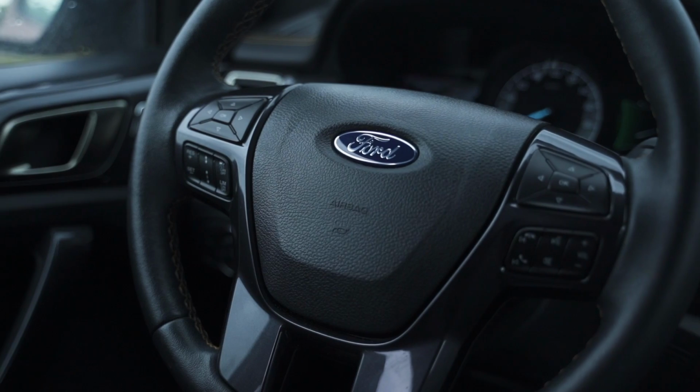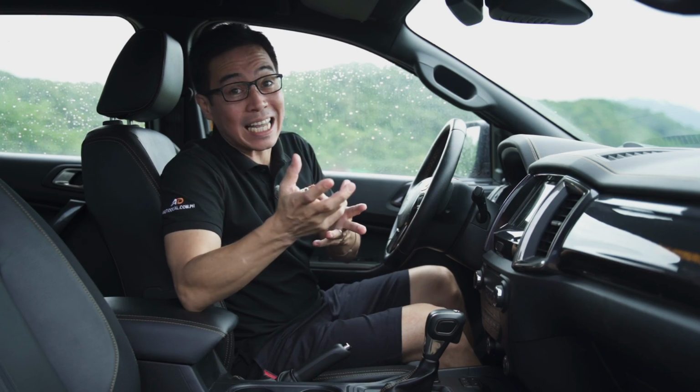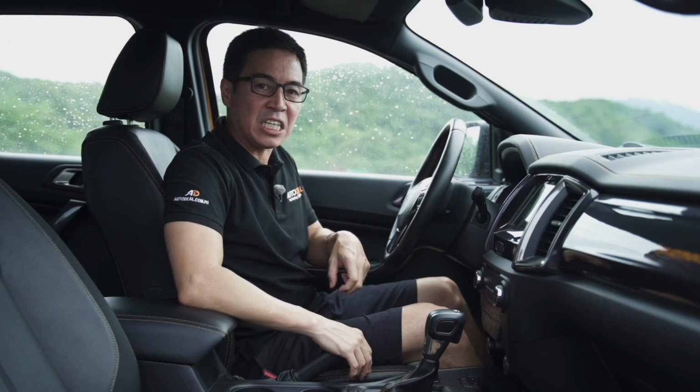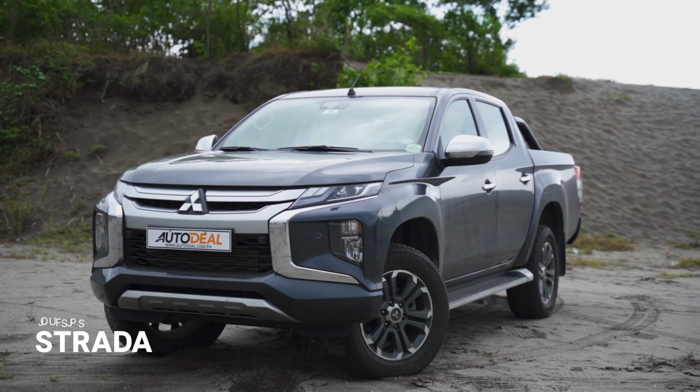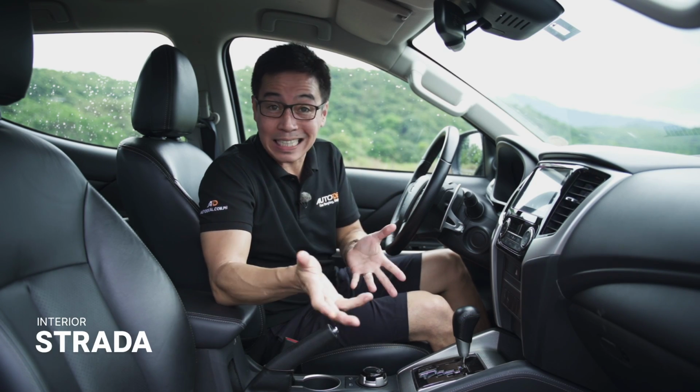It's got a myriad of buttons on the steering wheel and a nice air control here in the center. One thing that gets me though is the steering wheel has 2 separate things here that make it look like Madonna's teeth. The leather all around the Strada is really the best of both worlds. It's plush and durable at the same time.